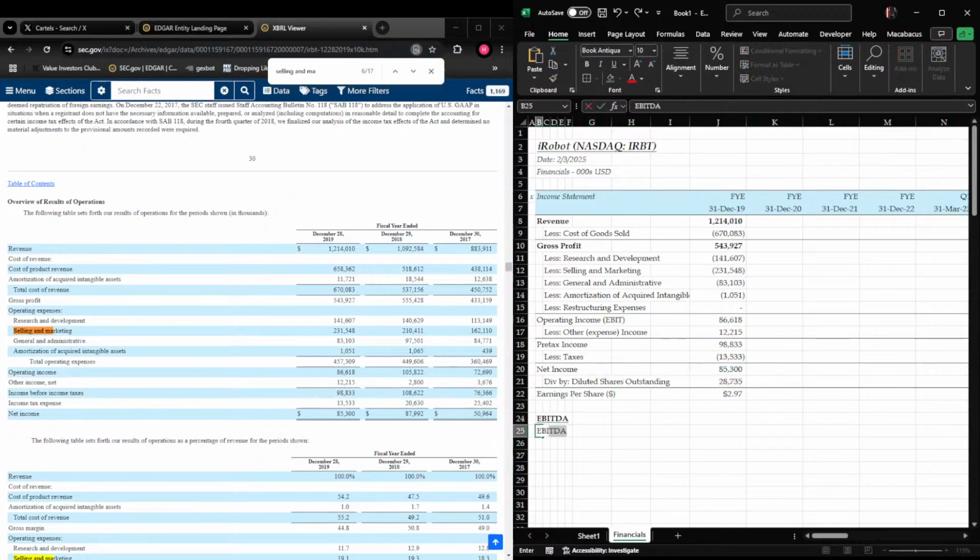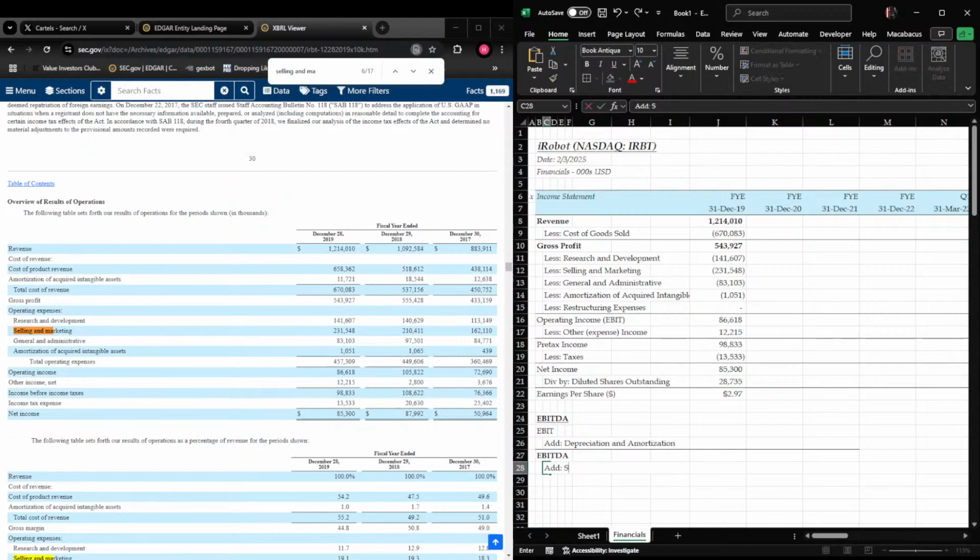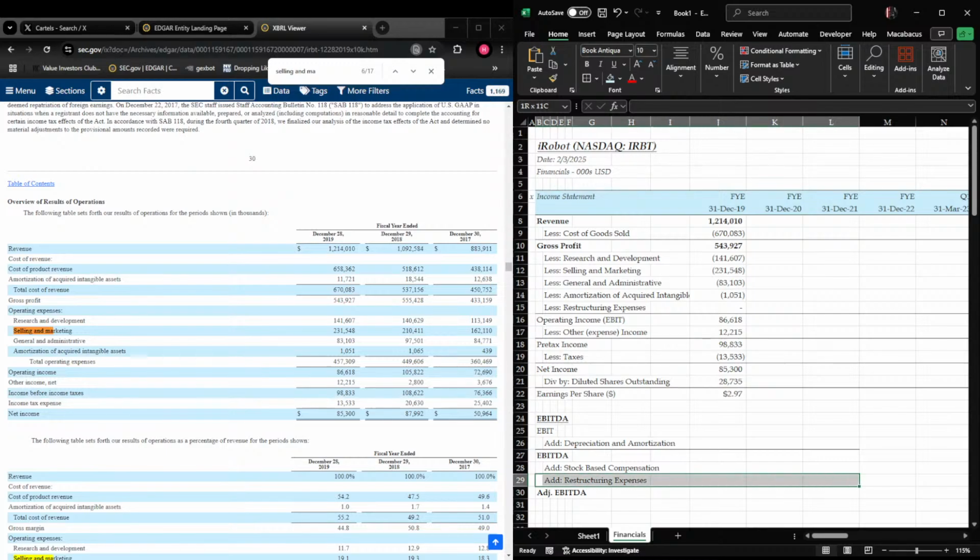All right, for EBITDA, we're just going to keep it simple. We're going to start with operating income. We're going to add D&A to get a very simple, quote unquote, EBITDA, right? And then we'll add back stock-based compensation. We'll add back any restructuring, which there isn't for this fiscal year. Restructuring expenses tend to be one-off, right? And we'll eventually arrive at some kind of adjusted EBITDA. I'll be adding back more to that as well.